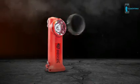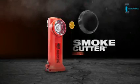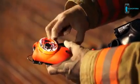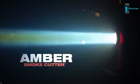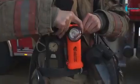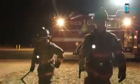The innovative optic design has also allowed us to introduce our new smoke cutter system for greater user customization of the beam pattern. Both our black and amber smoke cutter plugs focus the beam for an even tighter, sharper pattern, while the amber plug also reduces eye fatigue caused by glare. To help keep the light pointed where you need it, we've improved our clip system, creating a stronger spring-loaded clip with built-in D-ring that easily attaches to belts and harnesses while reducing unwanted movement.